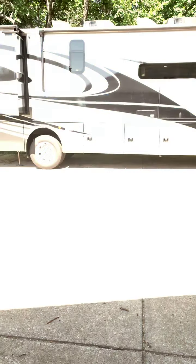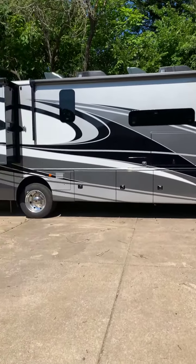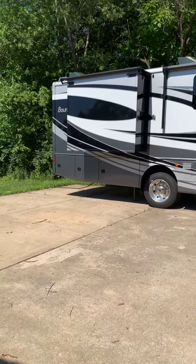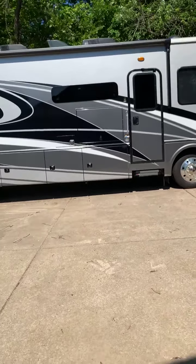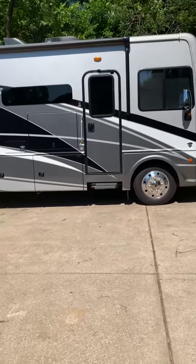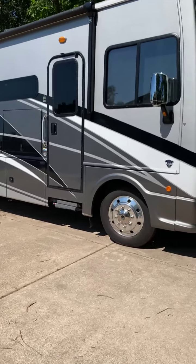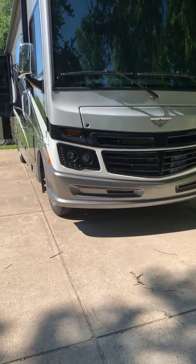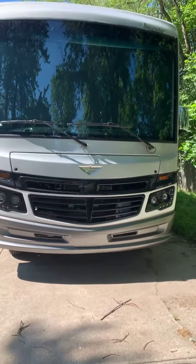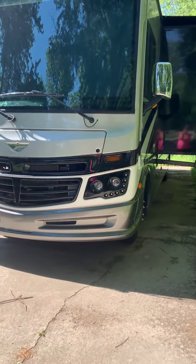But anyway, here we go, getting started. Here it is, sitting down here in my driveway. It is a 2021 Fleetwood Bounder 35K, 36 foot long. I'm going to do a walk around on the outside and show you some things, and then we'll go inside and show you things. I did have it washed. My nephew came and washed it, but it gets dirty just sitting here. But it's really nice. It's got two tip outs, one on each side.